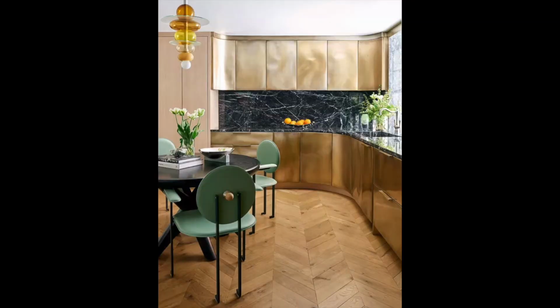So take a look at this kitchen. This was designed by Meg Sharp, and it's sophisticated yet fun. Look at the playful contrast here between the Memphis-inspired chairs and light fixture and the more serious chevron flooring and brass cabinetry. This kitchen is gorgeous, and it's a really good fusion without it looking too whimsical.